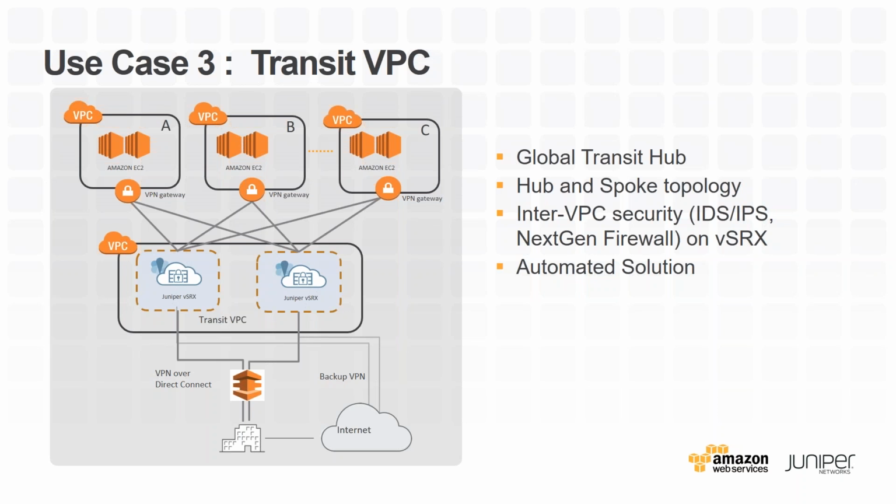vSRX sitting within the transit VPC provides the enhanced security I just talked about. On top of that, vSRX also supports what we call virtual routing instances. The scale limit is 128, which is the highest that you can find in any other firewall, which allows us to make it a very competitive offer when you want to connect multiple VPCs together. On top of that, this solution is fully automated, and we have the CloudFormation templates available on GitHub to download.